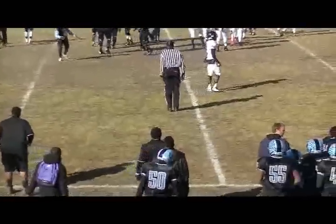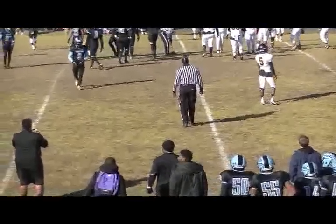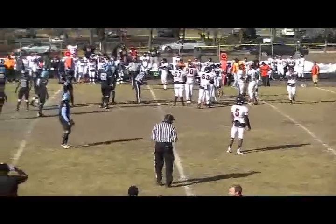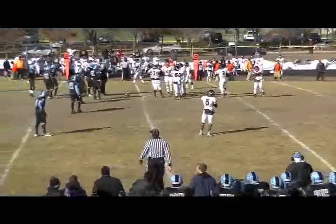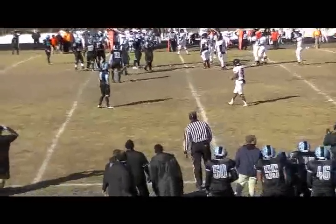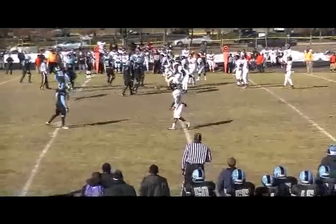Our line judge is giving the soft spot, but our umpire can go either way. Now we've got a short 5. We want our H to be aware of that. Short 5. 5 yards gets us a first down. It's 3rd and about 4.